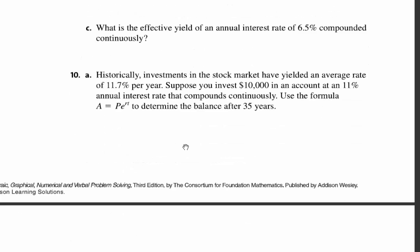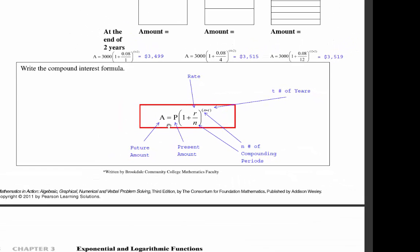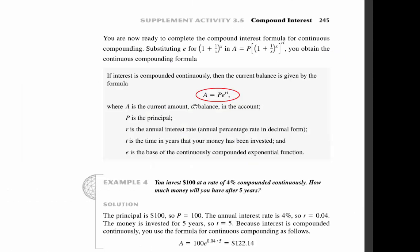So let's go down to question number 10. It says historically, investments in the stock market have yielded an average rate of 11.7% per year. Suppose you invest $10,000 now at 11%, and the interest compounds continuously. So the word continuously is the tip-off. Which formula do I use? Do I use A equals Pe^(rt), or do I use the other formula that we saw before? Remember, that formula is only used if we compound monthly or daily or weekly or by the second. As soon as you see the word continuously, we no longer use that formula, and we use the compound continuous formula.